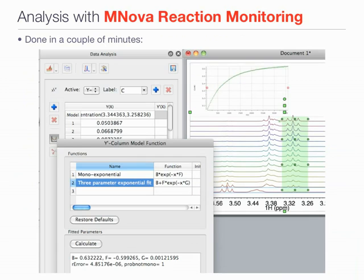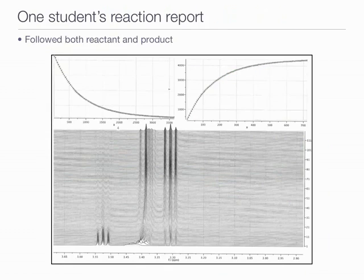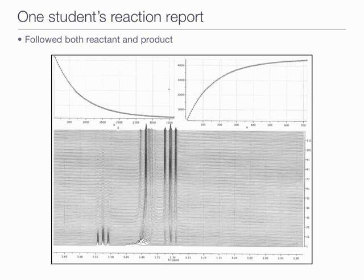Now we're going to calculate the fit, and so you fit that, and then you can actually get a rate, which is really cool. So all they've got to do is bring in their data, run through a short analysis, and now they're going to get a reaction rate. They can measure the rates of both product formation and reactant loss.